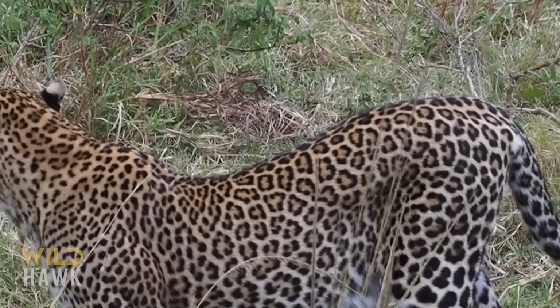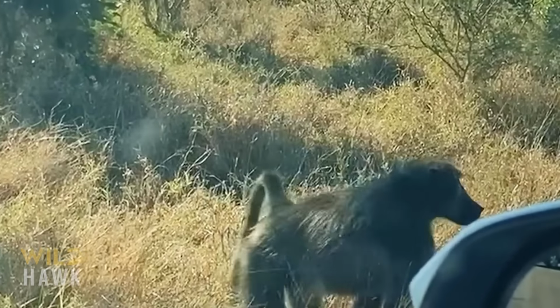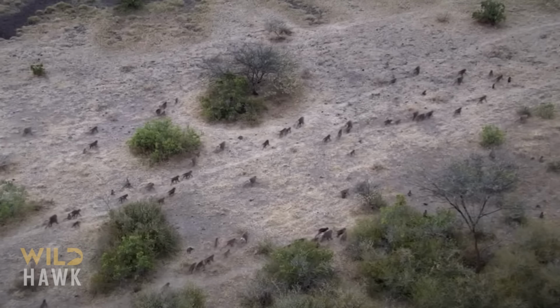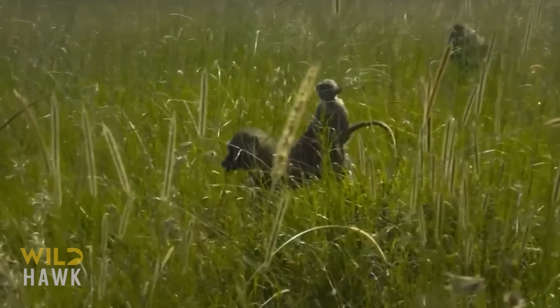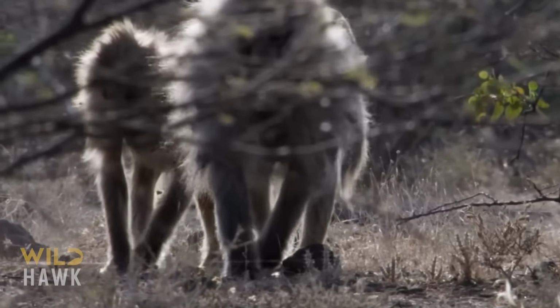The male baboons immediately organized a counterattack. They quickly regrouped, maintaining formation and advancing towards the predator. The alpha male charged directly, displaying his strength and determination to defend his territory.